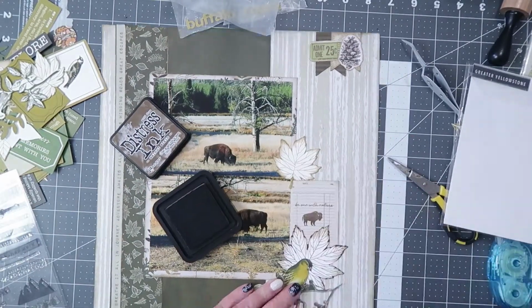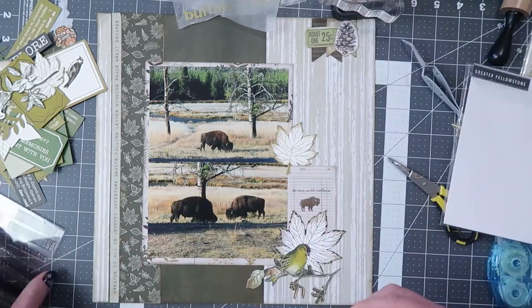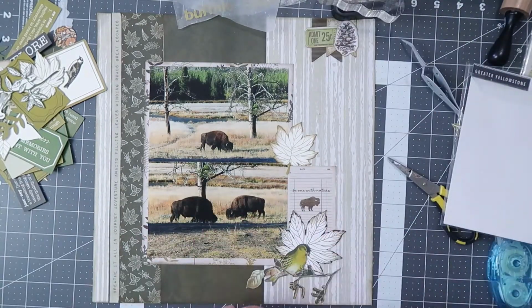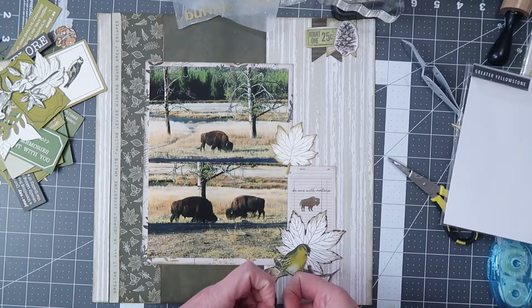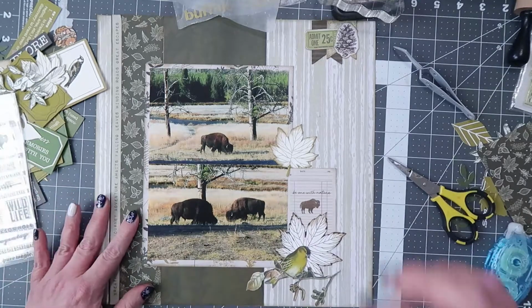I'm just using the walnut stain distress ink to add that to the library card, and then that is pretty much going to complete that cluster down there. I do add some enamel dots later, but for the most part, that one is almost completed as well.